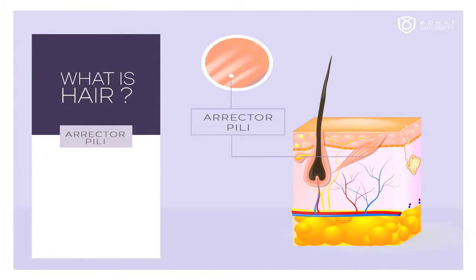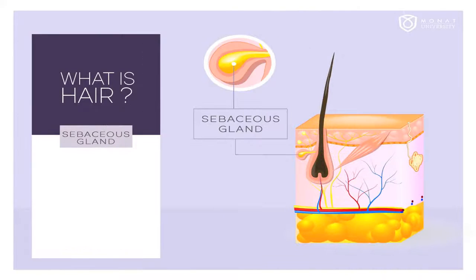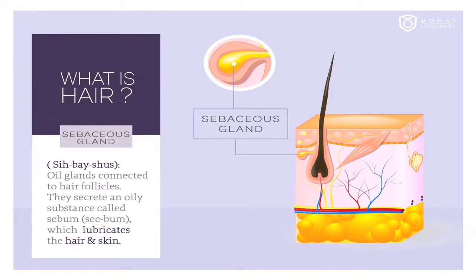The erector pili. It's an involuntary muscle fiber at the base of the hair follicle. Fear or cold causes it to contract, which makes the hair stand up on end, resulting in what we call goosebumps. Sebaceous glands. These are oil glands connected to the hair follicles. They secrete an oily substance called sebum, which lubricates the hair and skin.